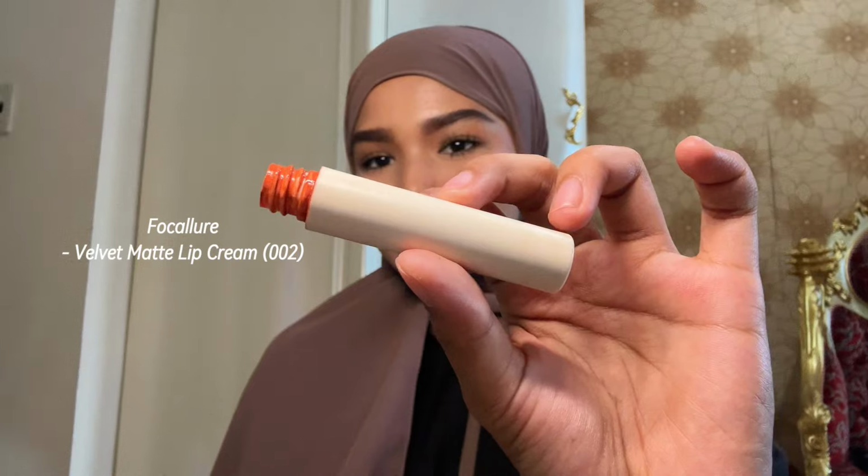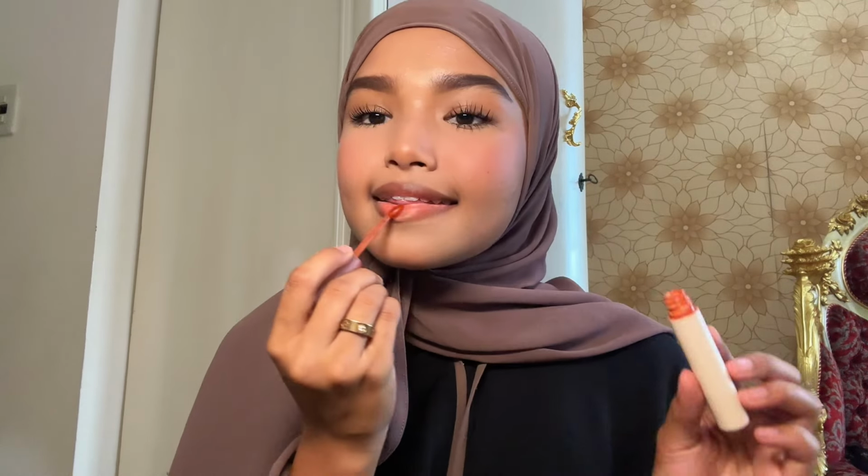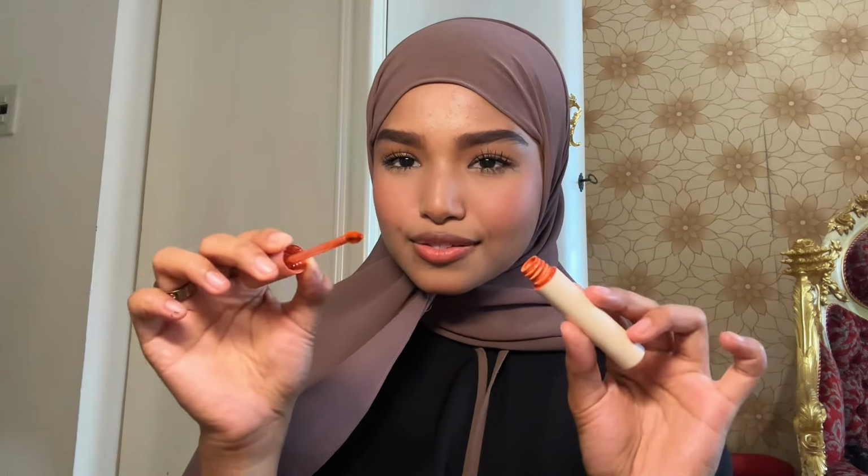I have a natural two-tone lip color. I used to hate it, but my friends, they were like, Aqis, it's actually so pretty. So I don't really need to line my lips, but I do it just because. I am running out of lip products, but I use this Focular Velvet Lip Cream in the shade 002. This actually ran out months ago, but I took out the rubber on top and then I added a clear lip gloss, and look, I'm still using it.